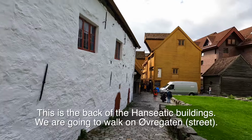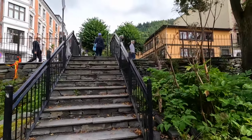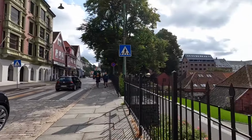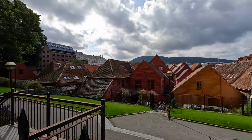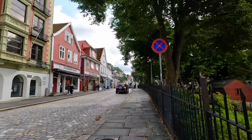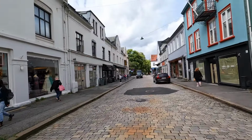We were just in there. Now there's like a little park here. And then we're taking some stairs up to a street. So this is Øvregaten. And I said Garten earlier, but I believe it was Gaten. So I think all these are the Hanseatic League buildings, but maybe just the big ones there were. But we're gonna head to the funicular, which I think is on this street or near it up here. So we walked up from there.